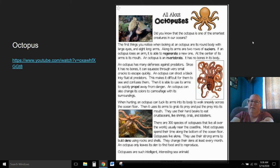So an octopus has many defenses against predators. Since it has no bones, it can squeeze through very small cracks to escape quickly. An octopus can shoot a black inky fluid at predators. It makes it difficult for them to see and confuses them so they can swim away. Then it's able to use its arms to quickly propel away from danger. Octopus can also change colors to camouflage with its surroundings.